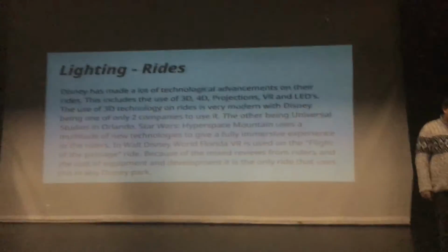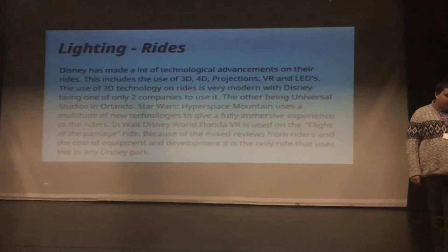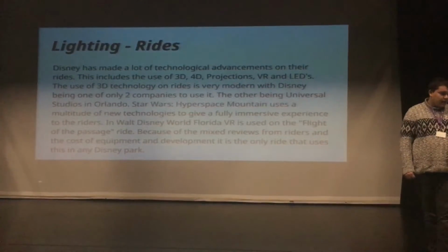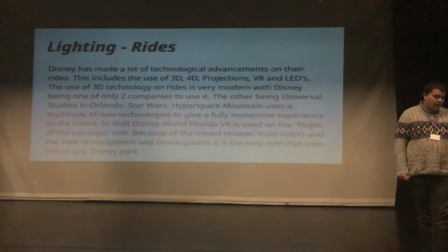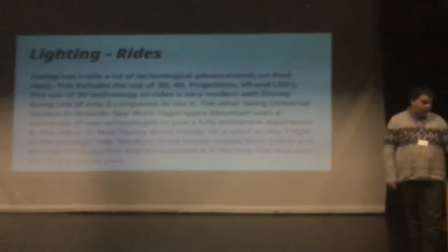Lighting on rides. Disney has made a lot of technological advancements on their rides. This includes the use of 3D, 4D, projections, VR and LEDs. The use of 3D technology on rides is very modern, with Disney being one of only 2 companies to use it, the other being Universal Studios in Orlando.